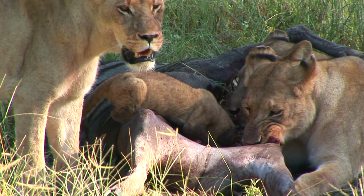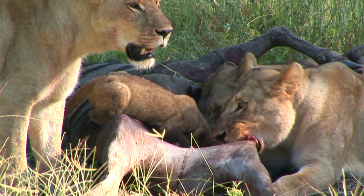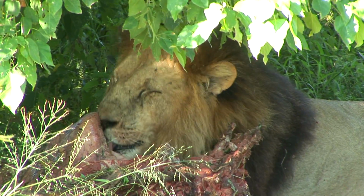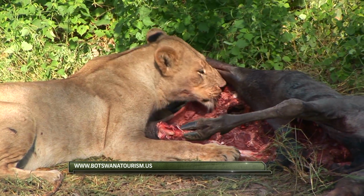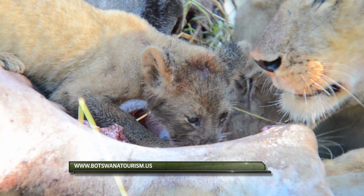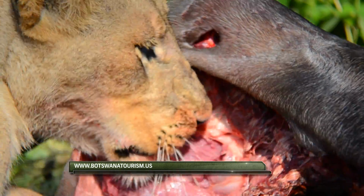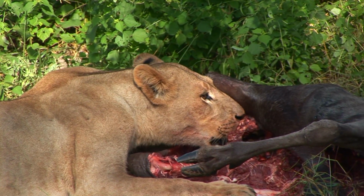You can see that tiny cub, probably only about 2 months old, really, really young, and the females are letting him feed. Most often in a pride, when there's males around, the males will feed first. They'll then allow the females to feed, and the females will generally allow really young cubs to feed, but any older cubs they'll generally kind of chase off and get aggressive with. But everybody gets their fill from a big meal like a wildebeest here, or a kudu, which they've just killed.